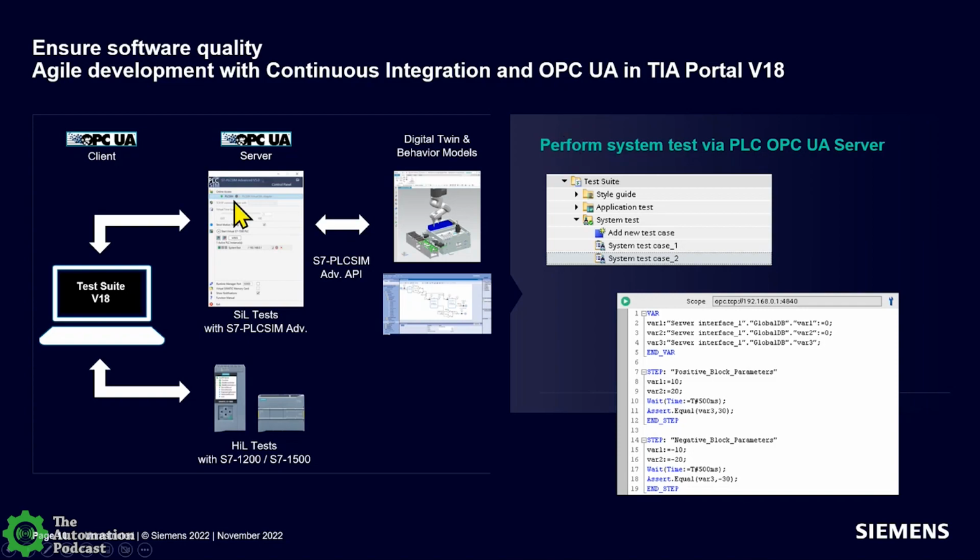What's new in V18 is the ability to run that through PLC Sim via the OPC UA client server functionality, and then also tie it to a real hardware test instead of just PLC Sim, and also tie it to the digital twin or the model that might be running to represent the machine or the process, and some of the other tools that might exist for that. So this is a pretty significant, nice tool that bolts on to the TIA Portal to validate the code that is set up in the PLC and the style guide that might be applied by the programmer.